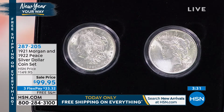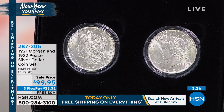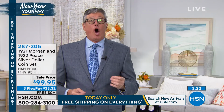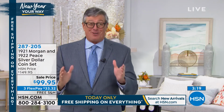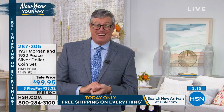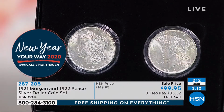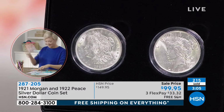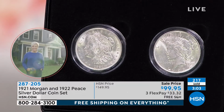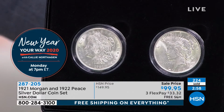People always ask me, where do you get these? These are obviously commemoratives, they're not real. No, this is the real deal. This is a 100-year-old original, brilliant uncirculated Morgan silver dollar for $49.99. And this is a 99-year-old 1922 uncirculated Peace dollar for $49.99. Nationally advertised catalog, $212.